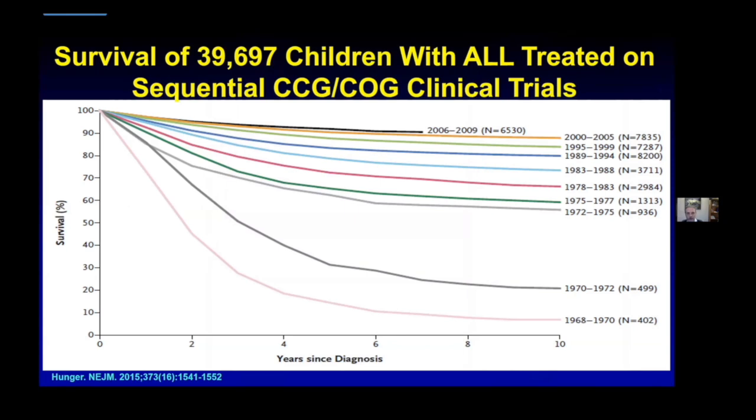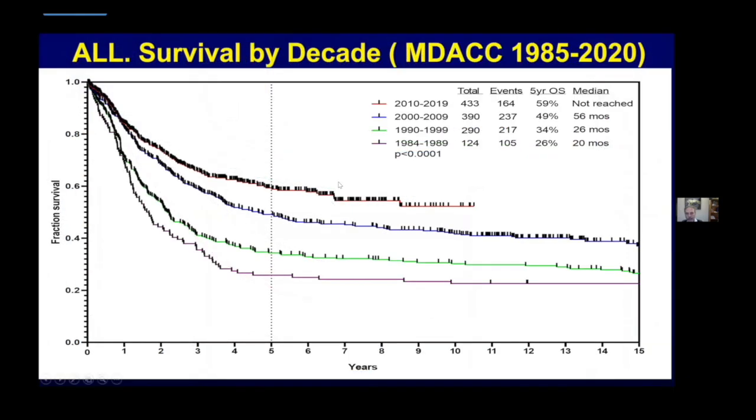So many of those children who are cured have the burden of the complications of that chemotherapy and the burden of needing chemotherapy for 3 years. When we do this in the older patients, so patients over the age of 16, what you see is up to 1990, the cure rate was 20%. In 2000, we started introducing rituximab, a targeted CD20 antibody. In 2010, we discovered 2 new antibodies targeting CD19 and CD22. We incorporated them into the treatment, and the cure rate has gone up to about 60%.